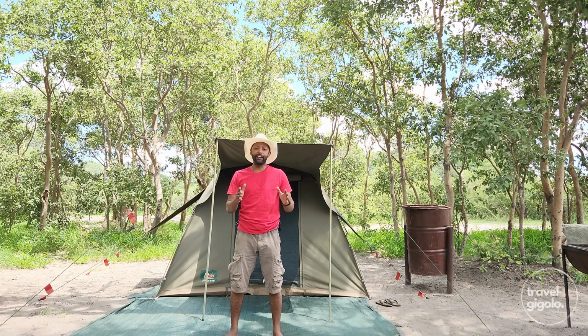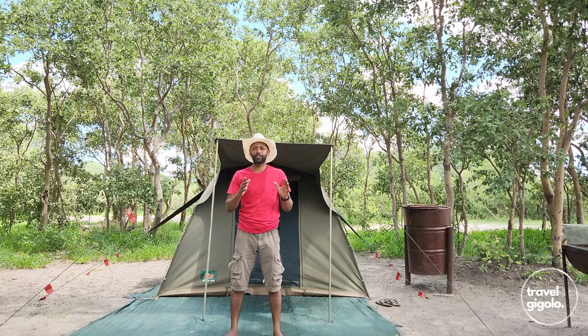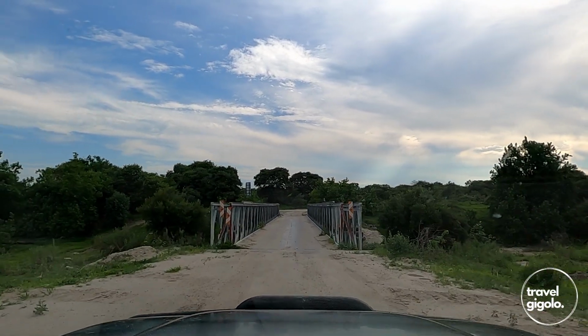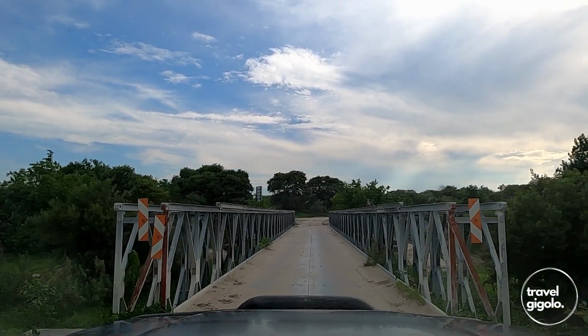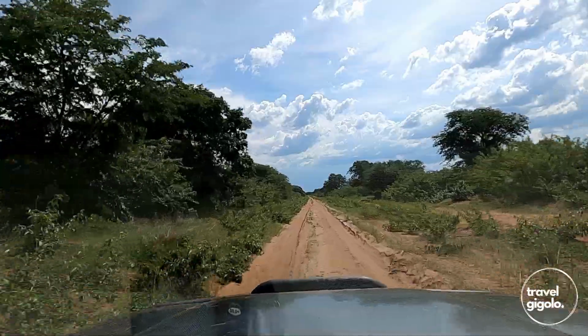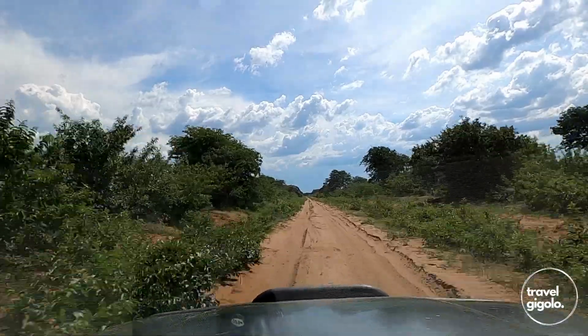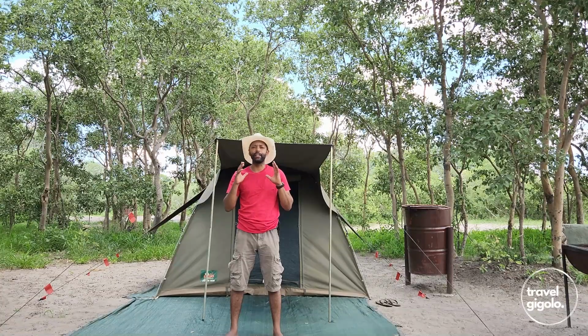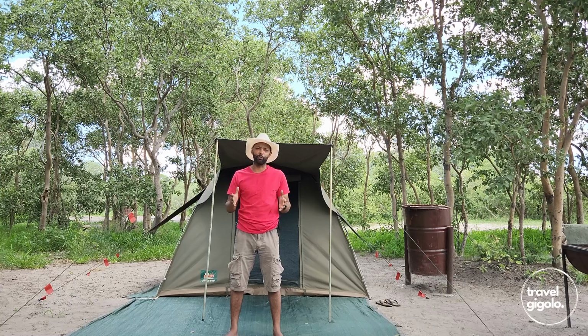Now we've driven here from Kasane. It's just over 160 kilometers of road travel, of which about 68 kilometers is fairly deep sand. So you do need a four-wheel drive to get here. There are some sections of that sandy road that I think would be impossible to traverse without a four-wheel drive.